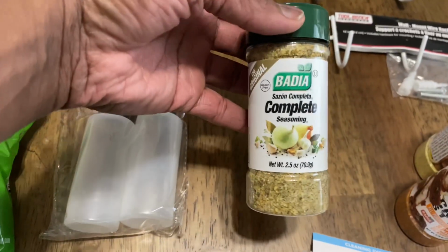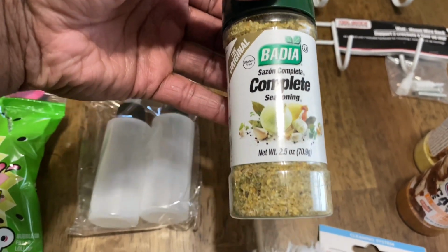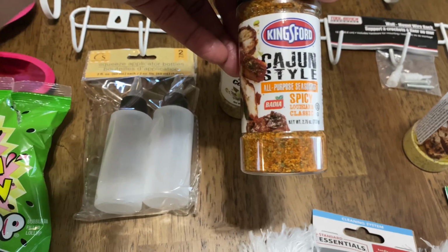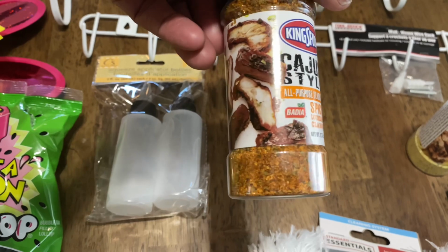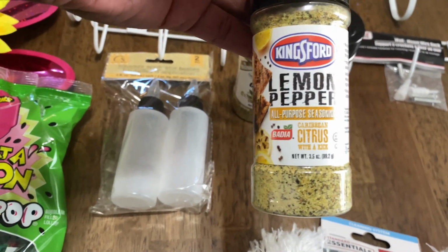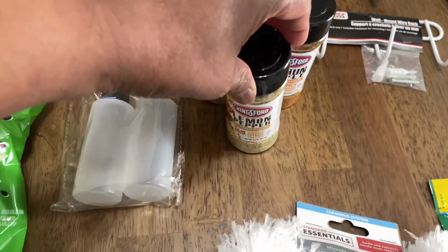All right, so the next thing I got was this complete seasoning, and I heard this seasoning was real good, so I went ahead and got that. Now, you always want to look at the expiration date and everything. Then the next thing I got, to try out, was this Kingsford Cajun style spicy seasoning. So this looked like it might be nice. And then the next thing I got was this lemon pepper. We was out of the lemon pepper, so I got this lemon pepper from Kingsford, and I think this would be nice. I should have got 2 of them, so when I go back again, I think I'm gonna get another one.